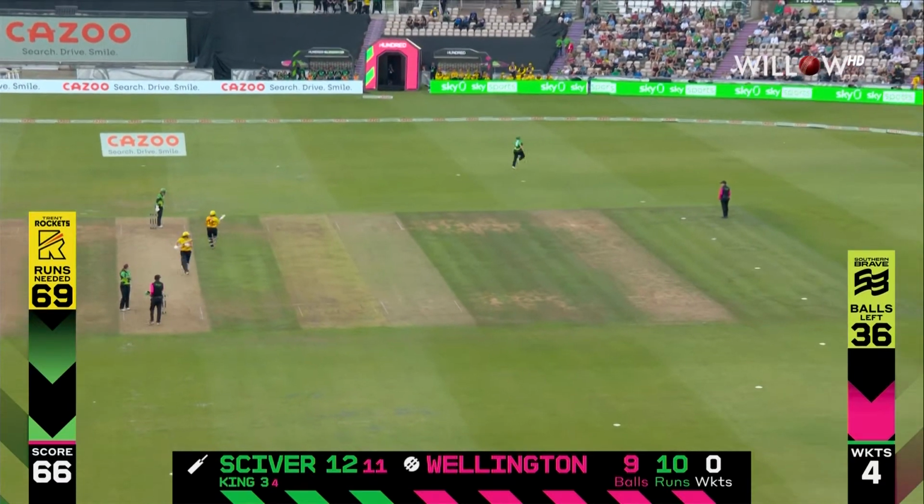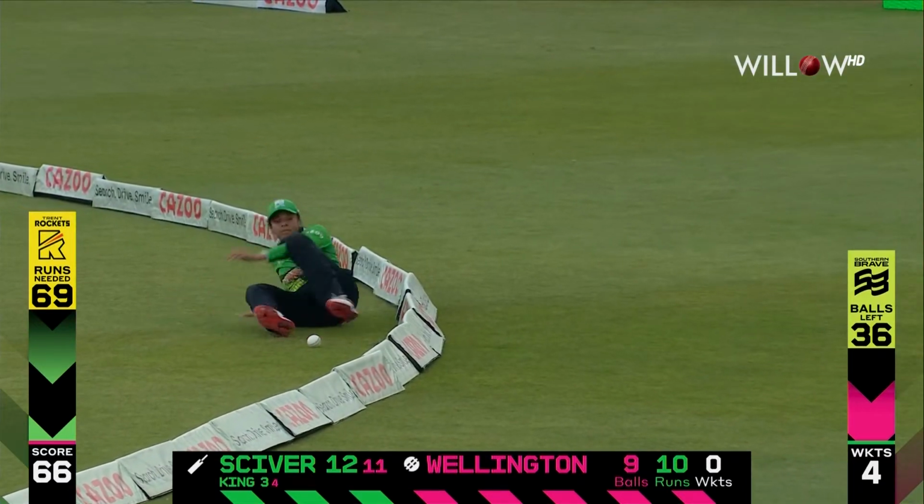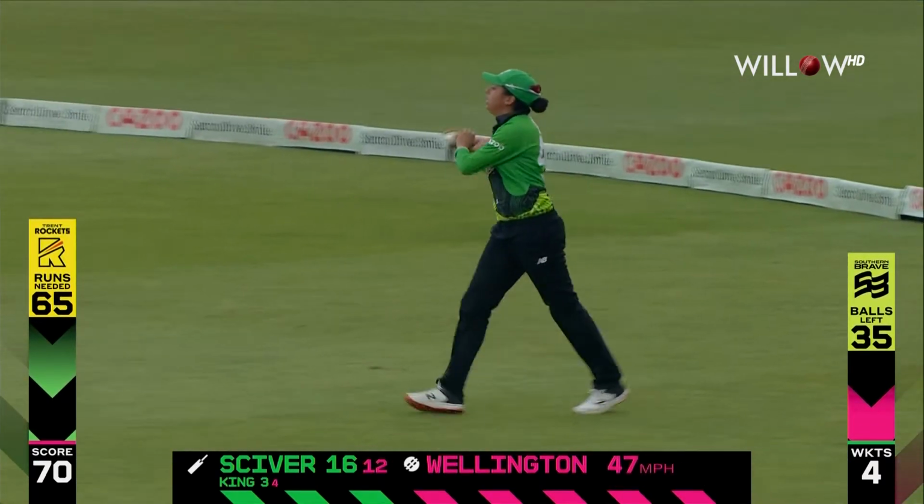And she's going to be bowling to a slip. That's four, yes. It's a good sweep shot. More boundary fours are required. Off the 65, it's 70 for four.